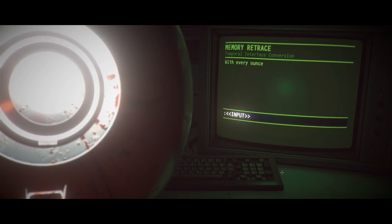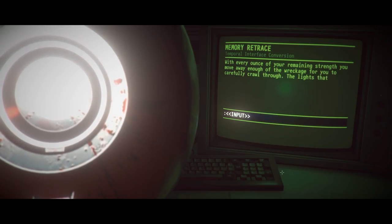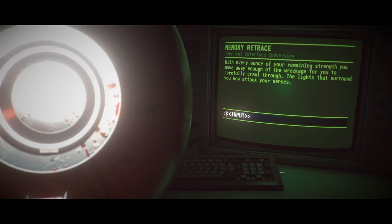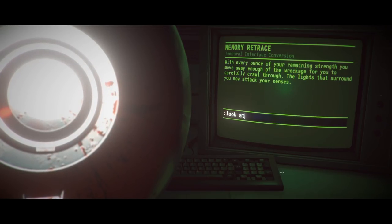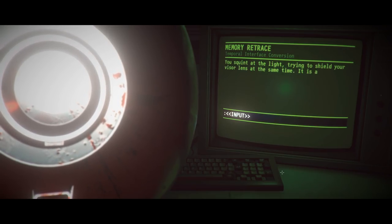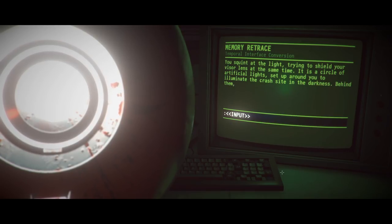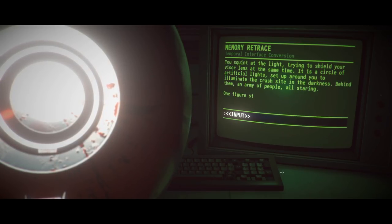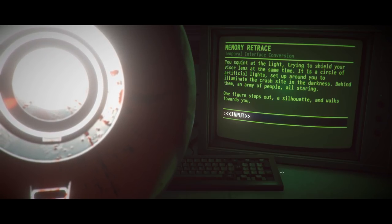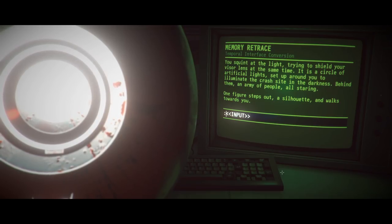Use wreckage. With every ounce of your remaining strength, you move away enough of the wreckage for you to carefully crawl through. The lights that surround you now attack your senses. Look at light. You squint at the light, trying to shield your visor lens at the same time. It is a circle of artificial lights set up around you to illuminate the crash site in the darkness. Behind them, an army of people, all staring. One figure steps out, a silhouette, and walks towards you.